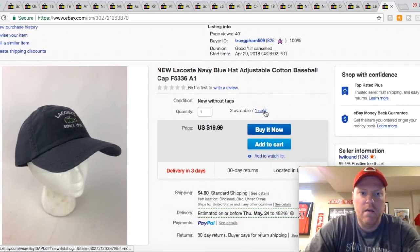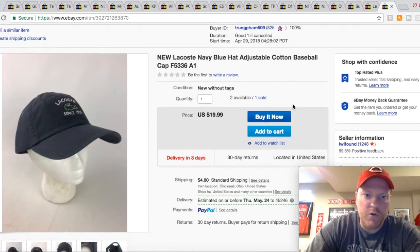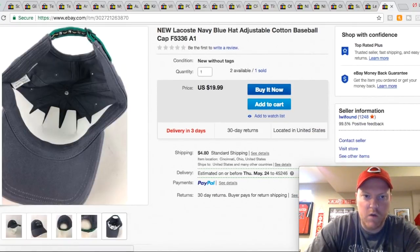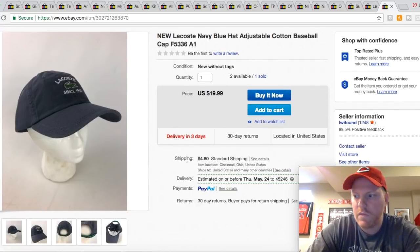This Lacoste hat, I bought three. So two available, I sold one. I bought three of these. They were all new. Saw the cardboard in there, and a couple of the other ones are still in the plastic. Got them for $1 each and sold it for $19.99 plus shipping.